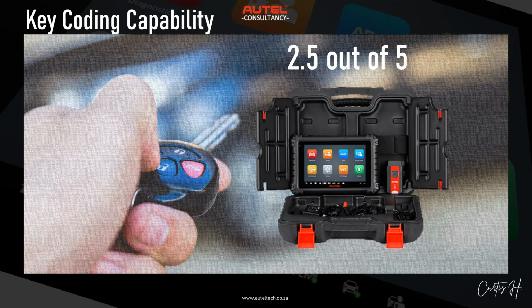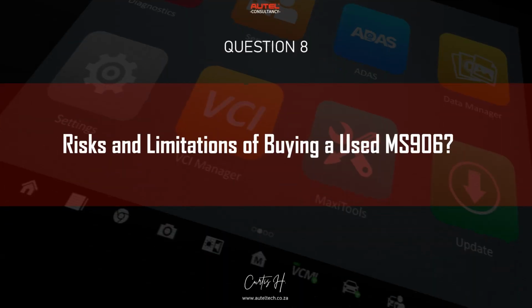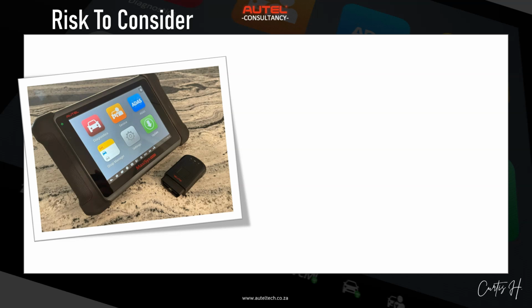Awesome. Question number 8, risks and limitations of buying a used MS906. I had a gentleman make an inquiry. I think he was going to purchase one of these, and this is the older version. I just want to make the public aware of what you're getting into. I almost tell people to approach this like how you're purchasing a replacement module for your car.